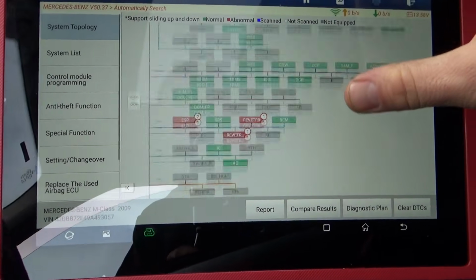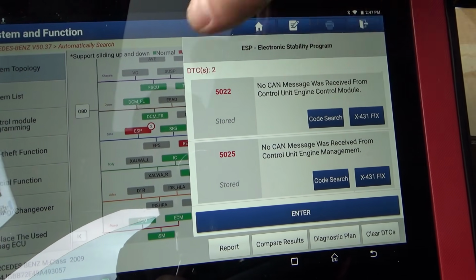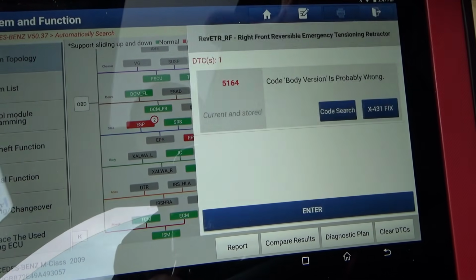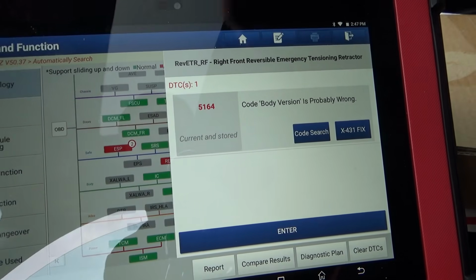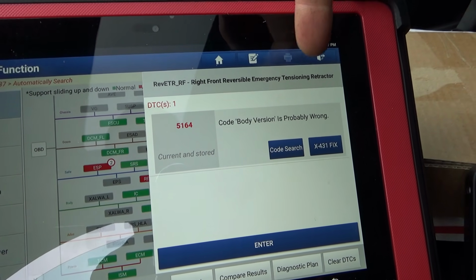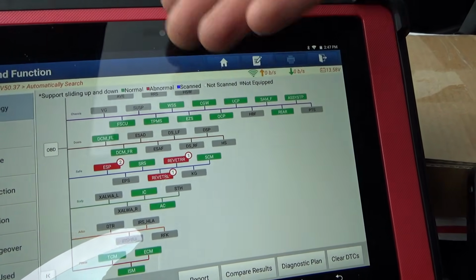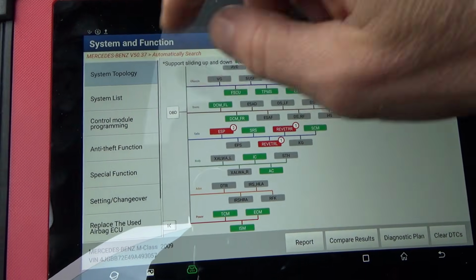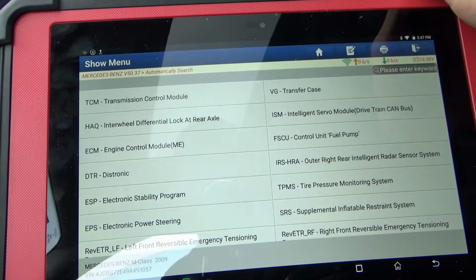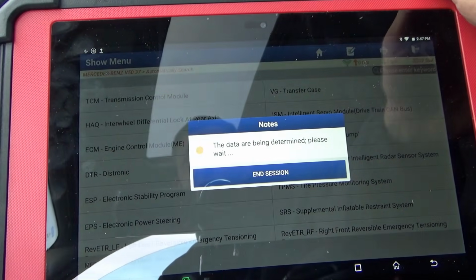Alright, so we have a mostly green tree. The ESP still says no CAN message received from the ECM. Sometimes you have to go in there and do it in that module specifically. And then this reversible emergency tensioning retractor says code body version is probably wrong. It's not even sure itself. So let's go into control module programming. That's the correct VIN, and we want to do engine control module, switch on ignition.